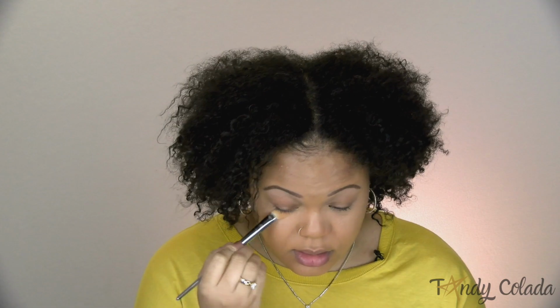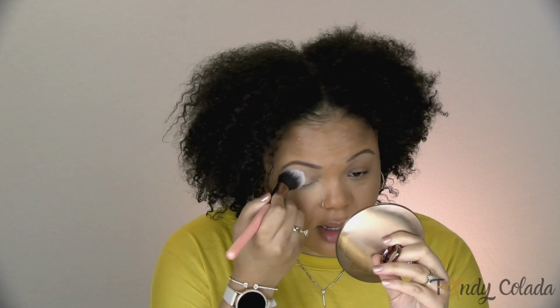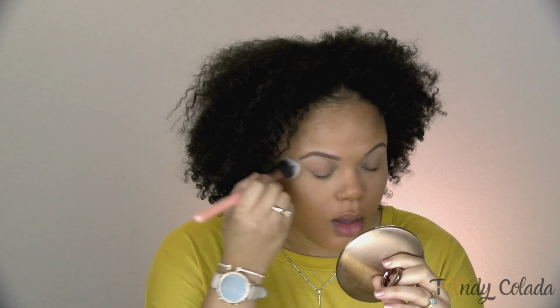So in 1966, in Harper v. Virginia State Board of Elections, the Supreme Court held that Virginia's poll tax was unconstitutional under the 14th Amendment. And I'm sure you're probably like, okay, but that's Virginia. They didn't say anything about federal, right? Well, yet again, these federal laws are already in place. It's just the states that are trying to run amok and do their own thing.